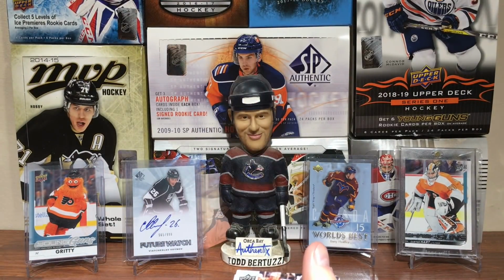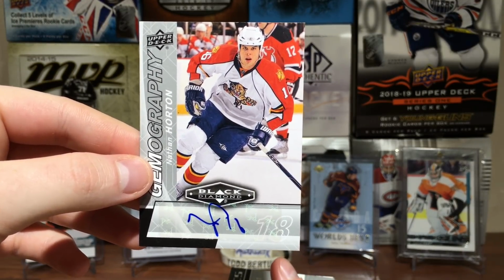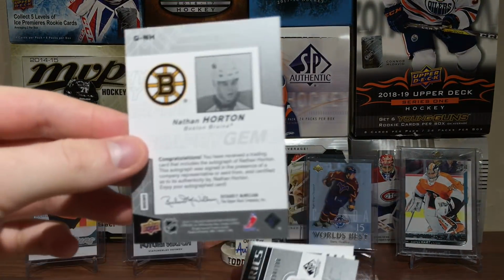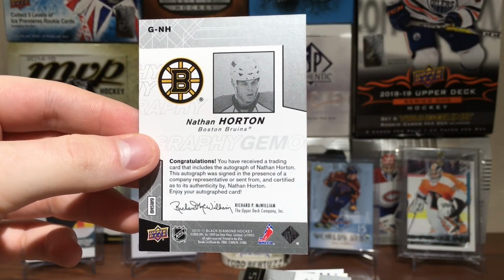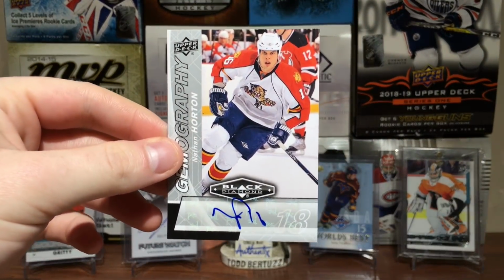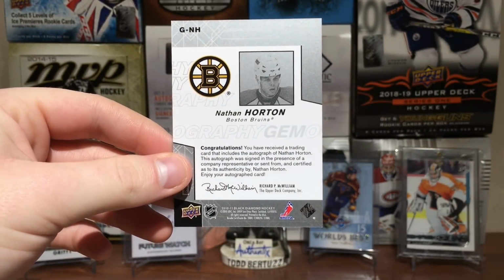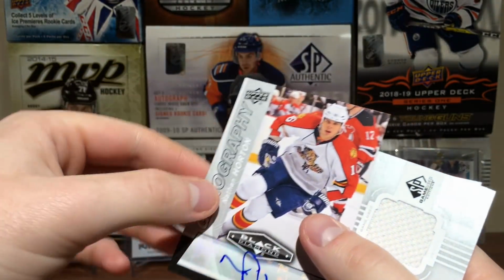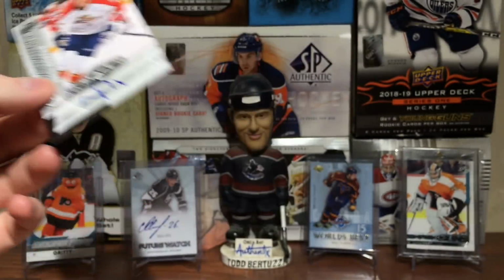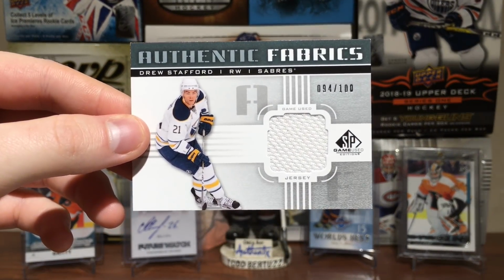Oh, sorry about that. Oh, cool. Nice card here. Yeah, Nathan Horton. 12-13. 14-15. 13-14. That's a mess of an autograph. 12-13. 10-11. Man, I was way off. I'm an idiot. Yeah, 10-11. Because he was dropped by the Panthers, then he got traded to the Bruins. And they won the Cup with the Bruins, even though he got injured. So yeah, there you go, signature, Nathan Horton. I like Nathan Horton. Nice card. Sick autograph.